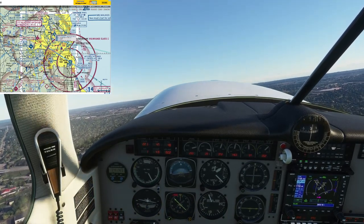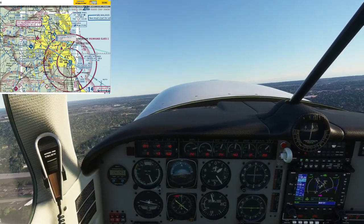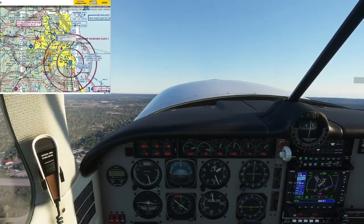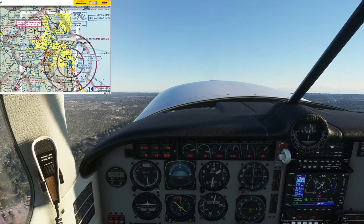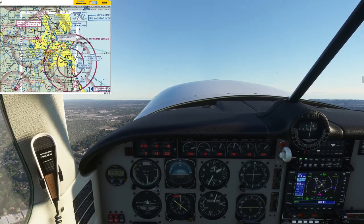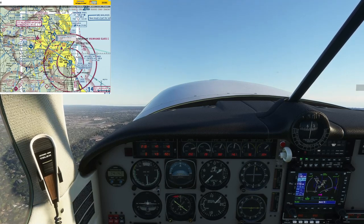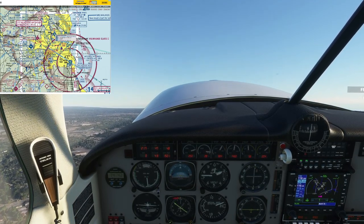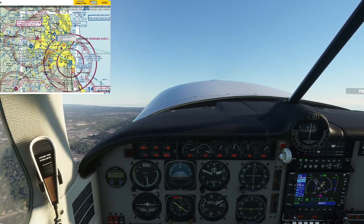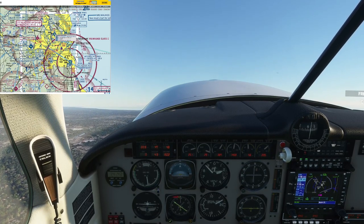Heading is what we wanted. Just went a little bit past it, that's okay. Take some rudder out. There we go, 105. And we'll consider turning at about 3,500.